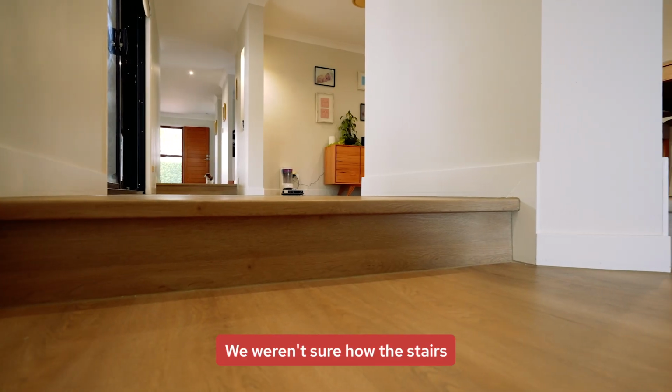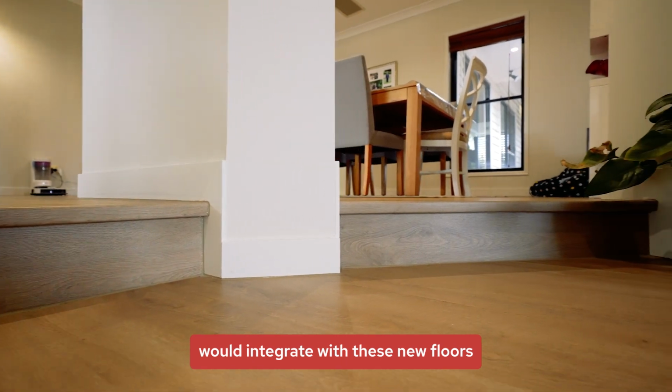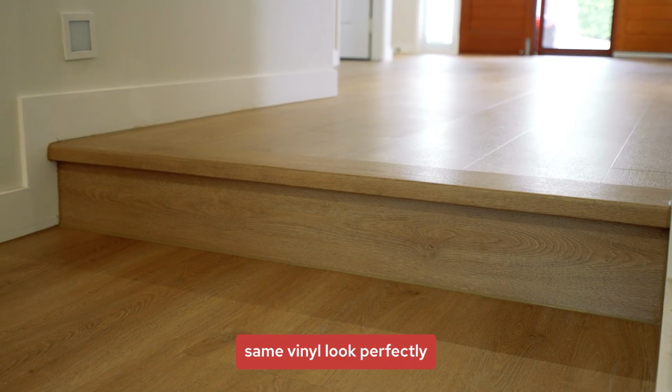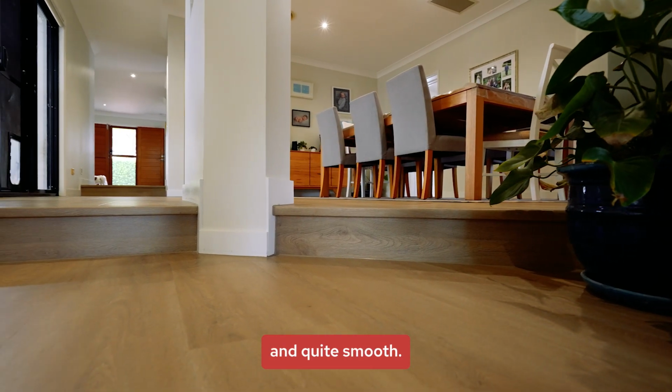We weren't sure how the stairs would integrate with these new floors. The team were able to integrate the same vinyl look perfectly. So it came out looking really, really good and quite smooth.